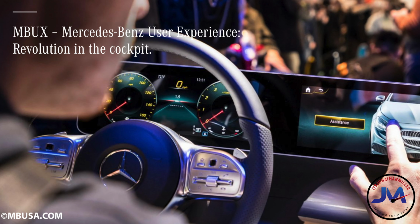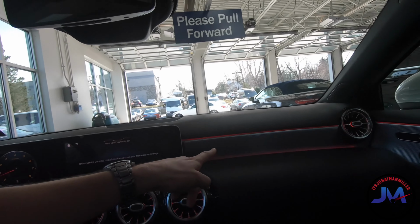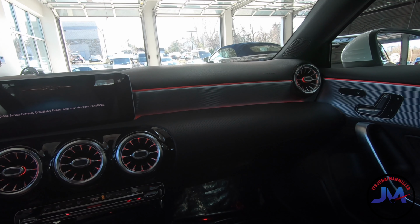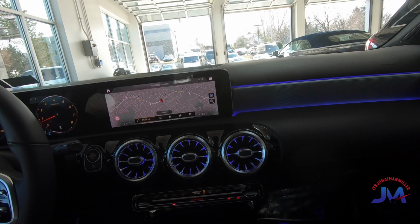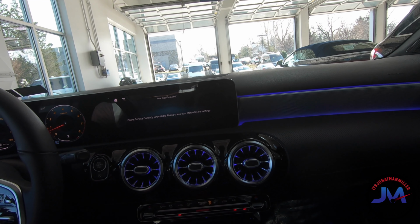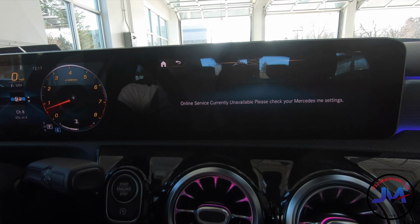This car features MBUX, Mercedes-Benz user experience, and as you'll see, it just listens to your voice. Watch this. Hey Mercedes. What can I do for you? Can you change the lighting to blue? Okay, I'm changing the color. Hey Mercedes. How can I help you? Can you put my air on 75 degrees? I'm setting the temperature to 75 degrees. So as you can see, that's one of the best voice command systems I've ever seen. Works really well, listens to your voice, and has a whole myriad of options that you can do.